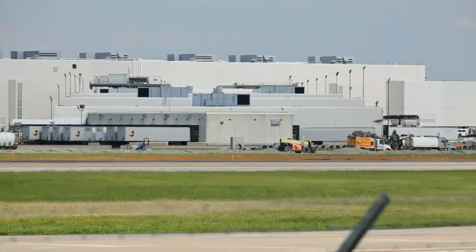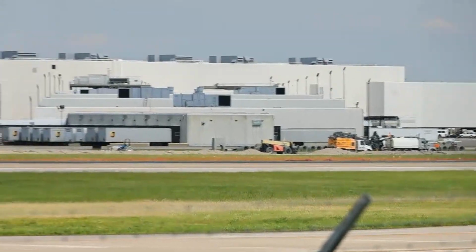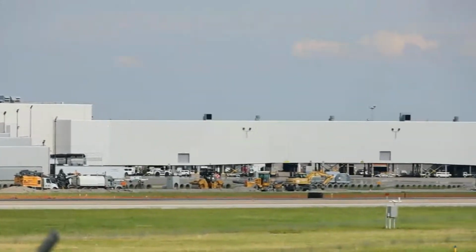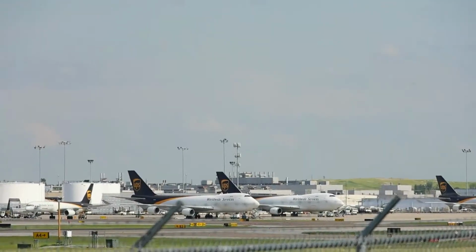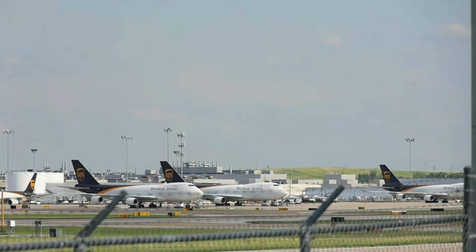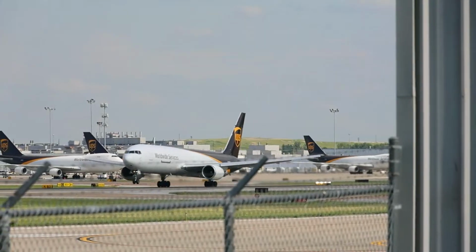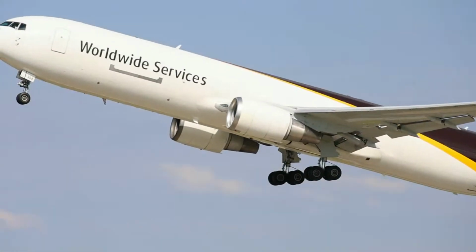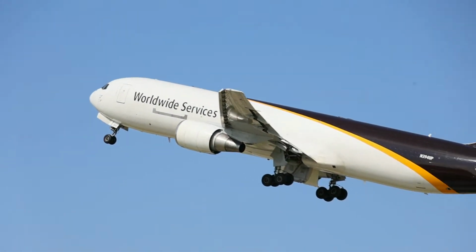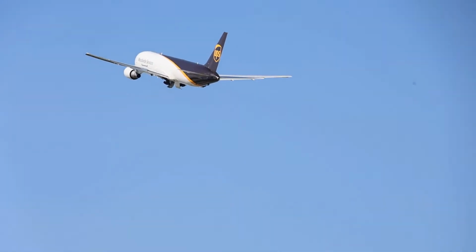And next in line, here we go with UPS Airlines flight 5738 going to Oklahoma City, OKC. And guys, I think we're gonna get a couple more takeoffs, and then we're gonna probably call it, just because the actives today aren't very good.